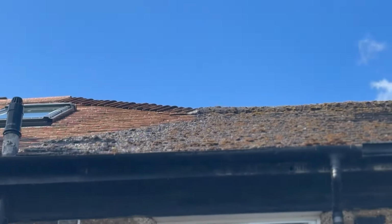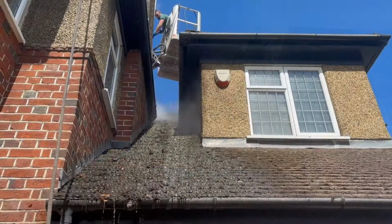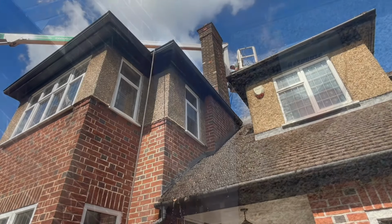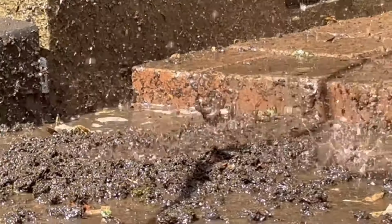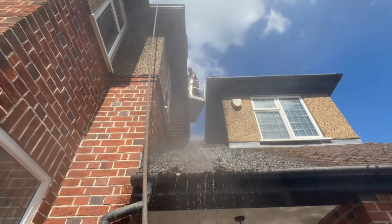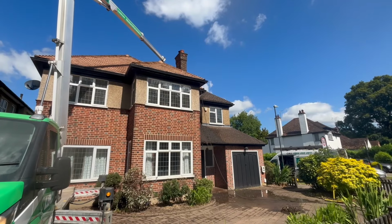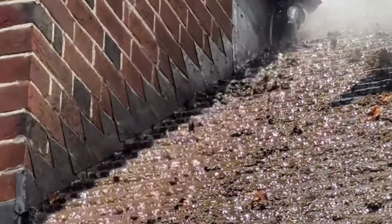See the difference there. What a difference it's making. Really transforming this home. Picker fully extended from the left of the property, reaching all the way over to the right. Got a nice 15-metre outreach on the MZ250.